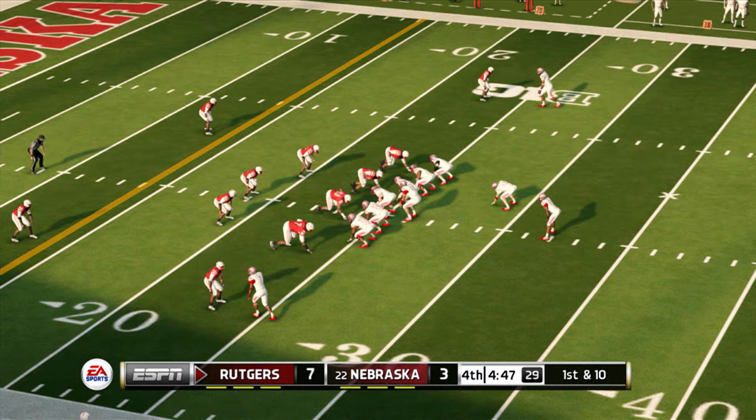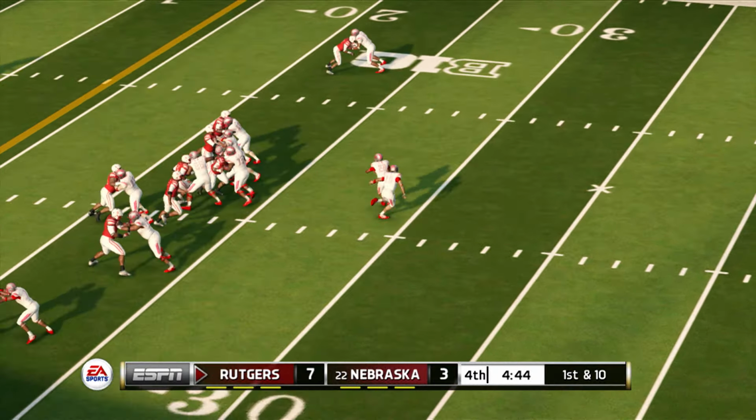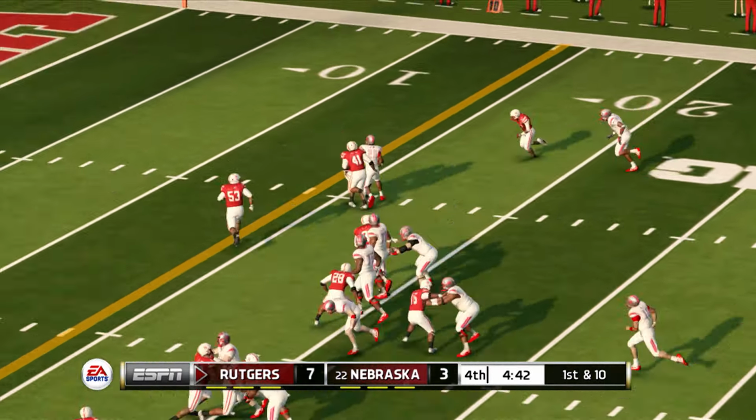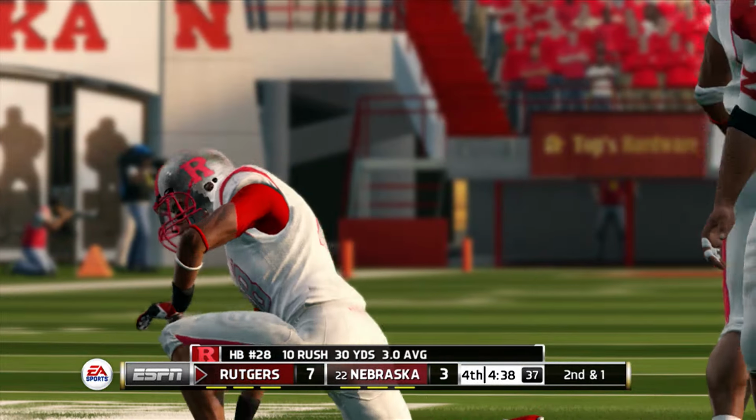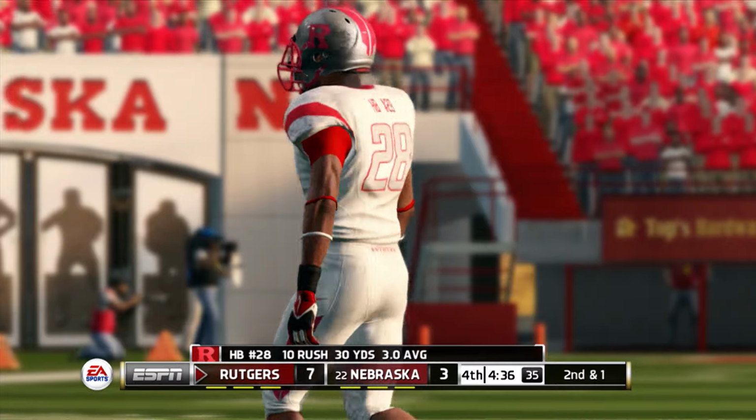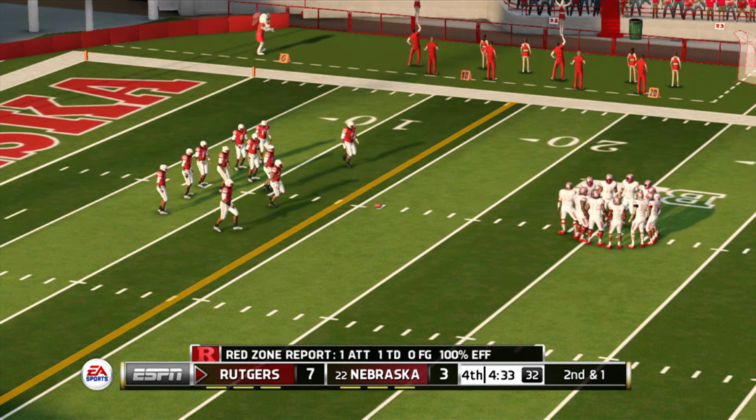Tackle around the 16-yard line. That's good for a gain of 9 yards. That brings up second and 1.